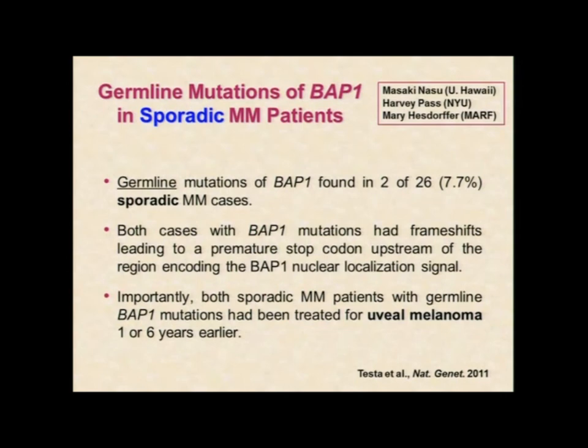Both cases with these BAP1 mutations had frameshifts. That means that there's a change in the sequence order, so you no longer make a functional protein. And in fact, it truncated the protein, so it was no longer able to go where it's supposed to. And importantly, both sporadic mesothelioma patients who had this germline mutation also previously had uveal melanomas. Now, the chance of having those two tumors together is extremely rare.